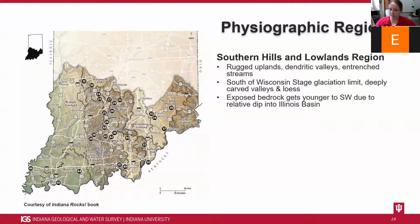The bedrock gets younger as you go to the southwest because of that dip into the Illinois Basin that we talked about earlier. So the arch, the Kankakee and Cincinnati arch, starts right around the Cincinnati area. And so all of the bedrock, the oldest is in the Cincinnati area, and it gets younger as you go over to the west.